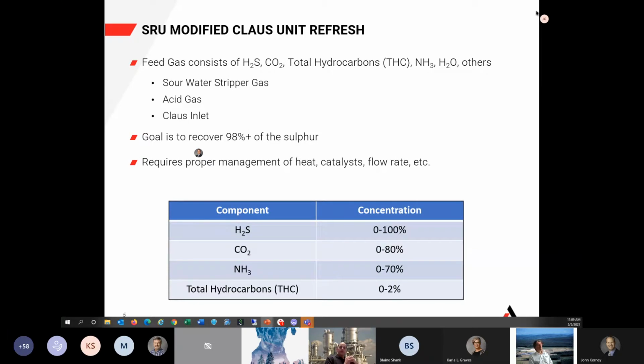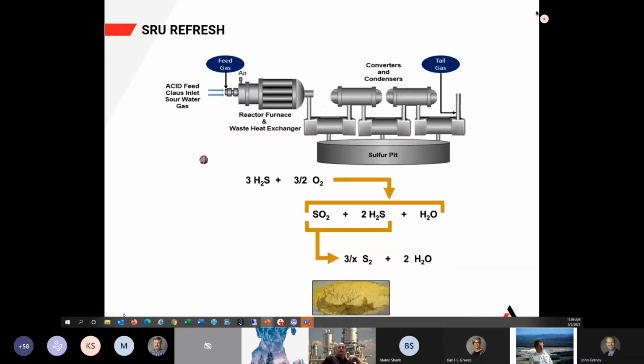In order to do that, you need to properly manage your heat at the reactor furnaces. I'm going to skip ahead to the next slide so I can point this out. You need to make sure that you're properly managing your heat here. You want to manage your flow coming in, and you want to manage the air mixture that's coming in. The feed is basically your fuel, if you will, and the air is required for the burn in the furnace here. And then we want to make sure that we're properly flowing through here.